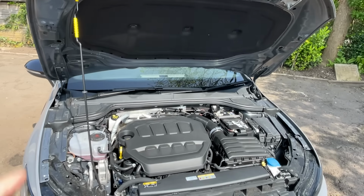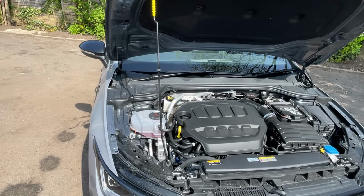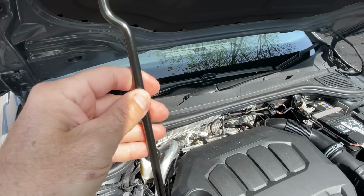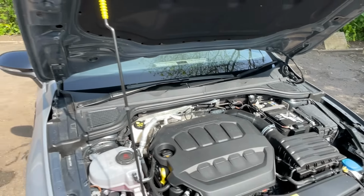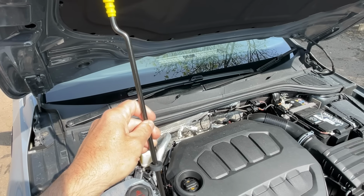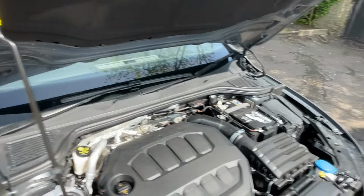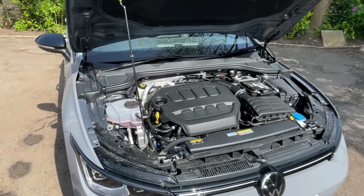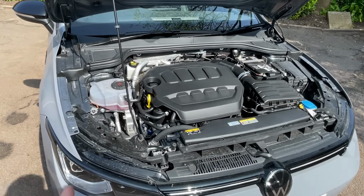Now, seeing as this is the last review of a new Mark 8, it's probably a good time to set the record straight when it comes to this bonnet stay. I've said this before in videos. I think there was a myth video about Mark 8s. A lot of people have said this is because Volkswagen wanted to save money, and there are elements of this car where I'm sure they have, but the key difference between this and the Mark 7 7.5 is that we've got 2 locks and 2 latches.